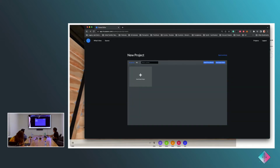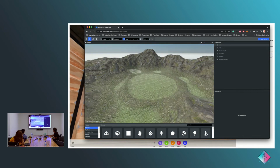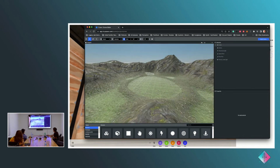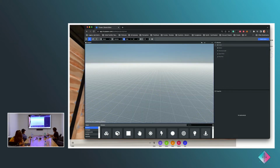So we have this scene editor software in our page. So we go to create new empty project, and you have here a template of a 3D space. I will go forward and eliminate this crater.